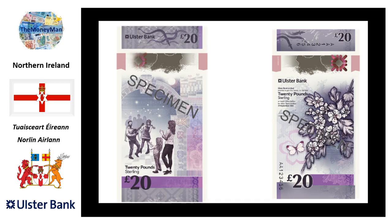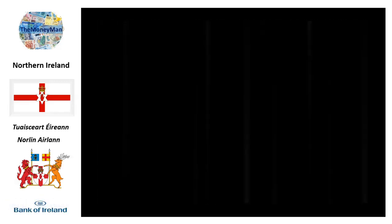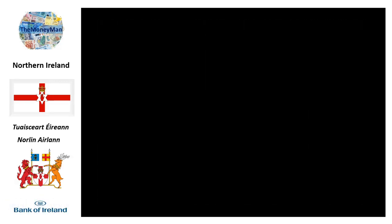But like I said, I've already featured this one before because the preview came out quite a while ago, so this is not exactly new news. However, what is new is that they are due for release very soon. So, that's the Ulster Bank. Let's have a look at the Bank of Ireland £20 polymer note.